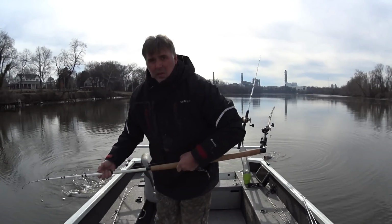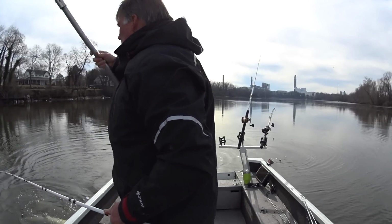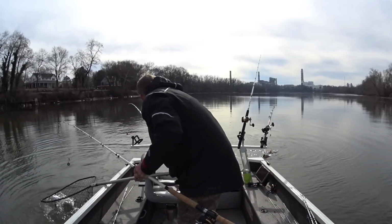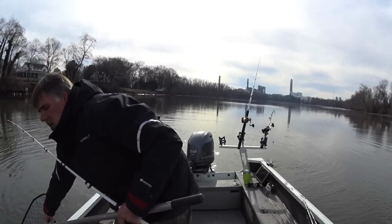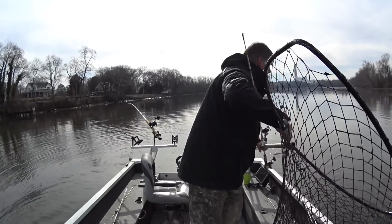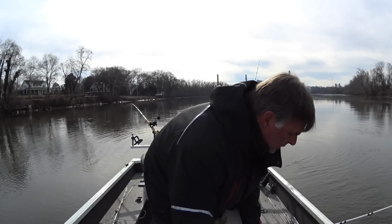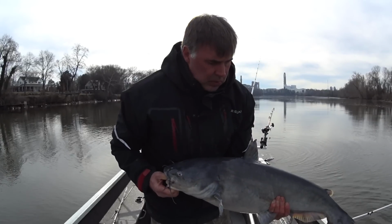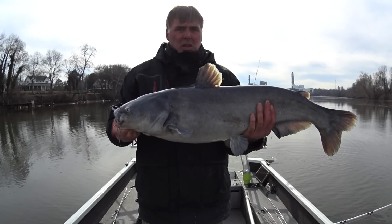All right, y'all, we doubled up. Yeah, these fish got some mud on them. Another 20-pound class fish.